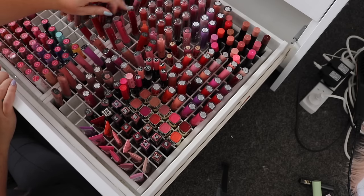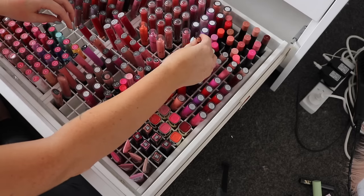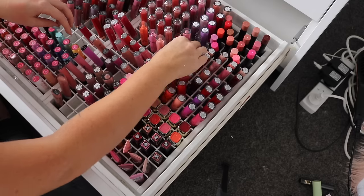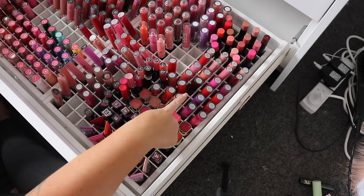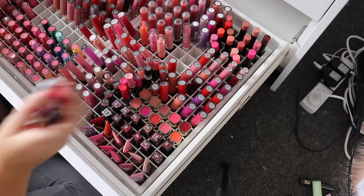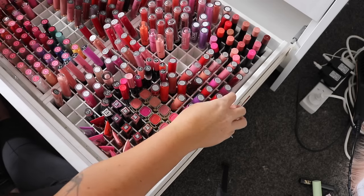I've got some Kryolan lip stains and liquid lipsticks. I've got my Chi Chi liquid lipsticks. I've got these Pony Effect liquid lipsticks, which I haven't really used yet. Maybe I should just pass those along. I actually have a lot more of these MAC Retro Matte lipsticks to fit in here, so unfortunately these are getting the chop.